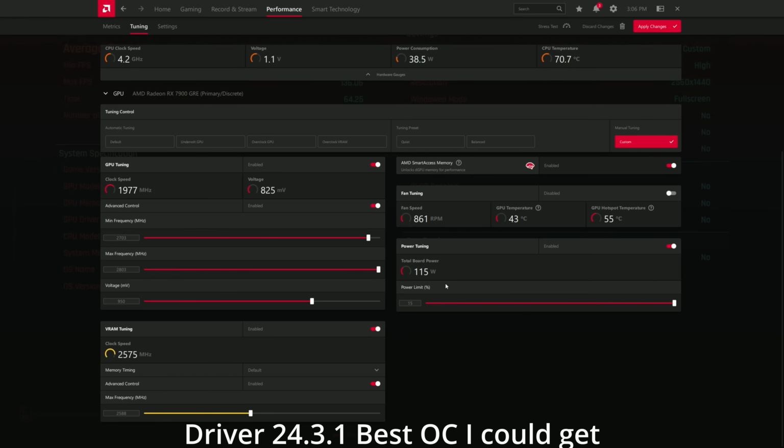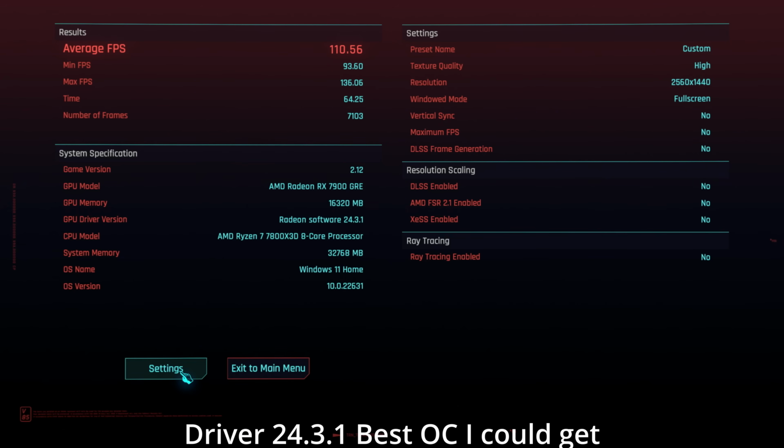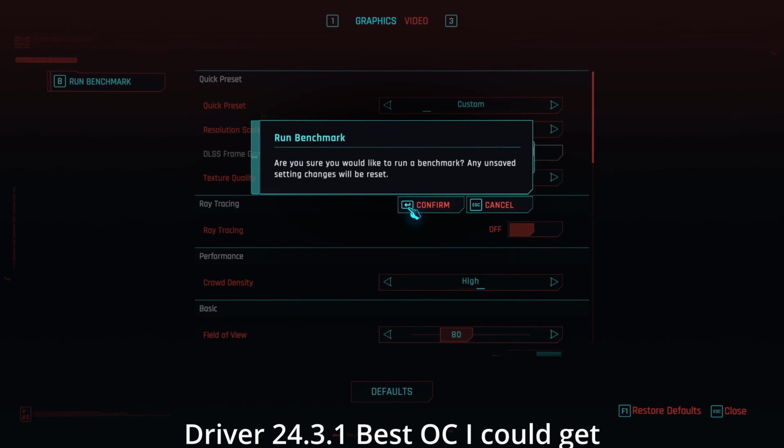So additionally to that, I decided to then also play around with some of the core clock stuff. So here I pushed my max frequency all the way up to the top and kept my minimum frequency really close to that at 2700. And then I've actually undervolted the card down to 950. By doing that, I was actually able to better hold these max frequencies. I haven't tried pushing this much lower than this, so I'm not going to say that this is the best overclock you could ever achieve on this card, but let's go ahead and give a run here.